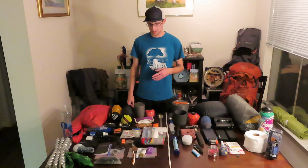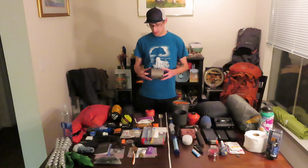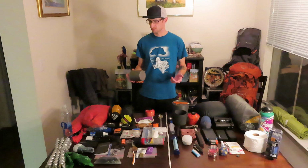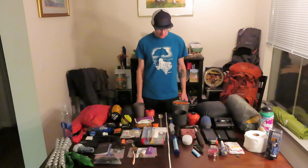The fourth and last main item I want to talk about before we get into all the smaller gear is a cooking pot. The cooking pot I use now is the Toaks 750 mil. This pot weighs 3.4 ounces. It boils well over a cup of water, 2 cups of water probably for your dehydrated meals.